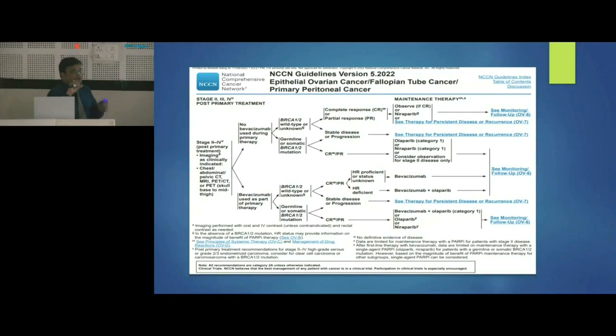Then if you have a germline mutation, automatically you have to use olaparib or niraparib as a treatment option. If you have used bevacizumab as a treatment option during initial treatment, then you have to see here if the patient is not having BRCA mutation, you can just continue with bevacizumab.